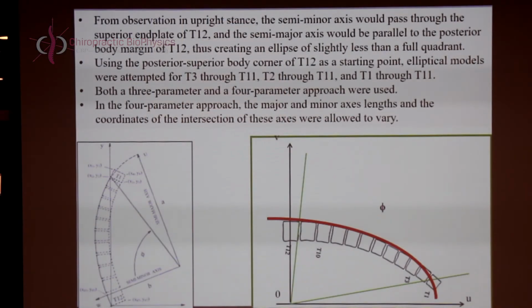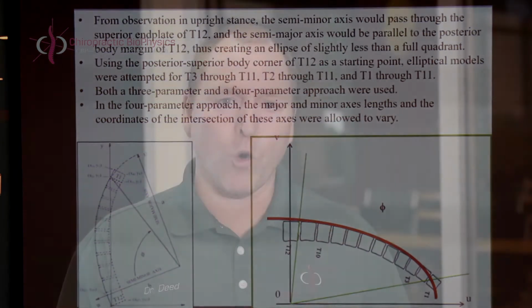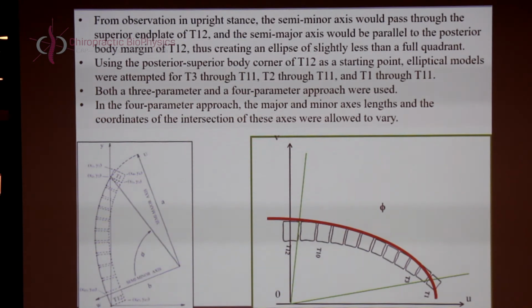So to get further into the methods, from observation and upright stance, we decided that the semi-minor axis of the ellipse, that's the short axis of the ellipse. An ellipse has a long axis and a short axis. So the semi-minor axis is this short axis, and we divide it by 2 and we get the geometric center. And then we have the semi-major axis that runs horizontal in this case. So we have a short axis and a long axis. We looked at upright stance and we said that the short axis should pass through, theoretically, the superior end plate of T12 vertebra, and the semi-major axis should be parallel to the back of the vertebral body margin of T12, assuming idealized anatomy. This would then create an ellipse that took up slightly less than a full 90-degree quadrant.